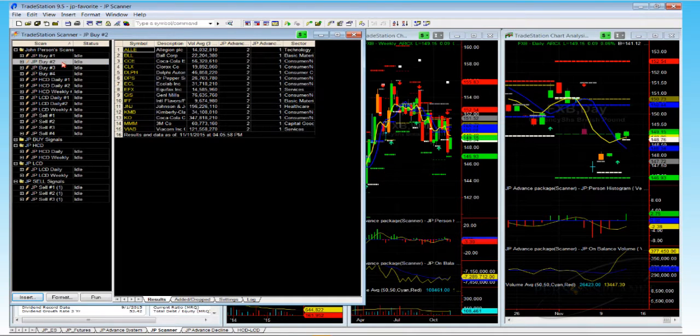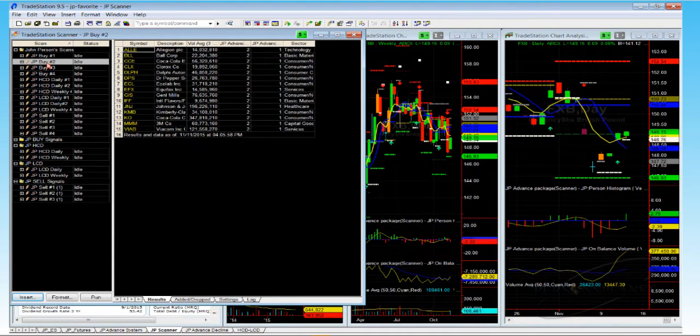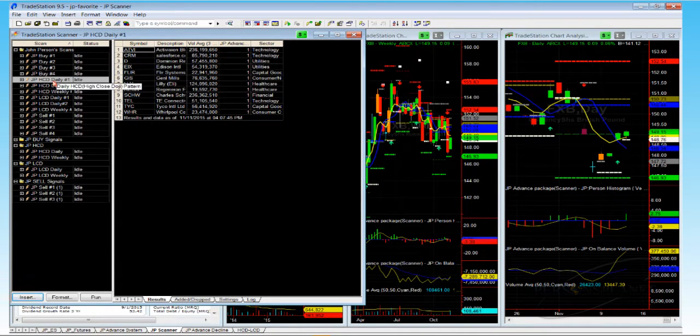So I want a daily buy signal near the pivot support. I want the daily buy signal near pivot support when the weekly's in a buy mode. That's pretty cool right there. And then number 4 is just a buy signal, no filter. Just show me all the stocks that generated a buy signal. High close doji: if you just want high close dojis, it's there.